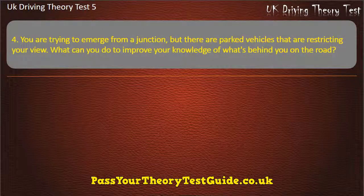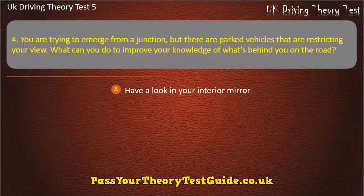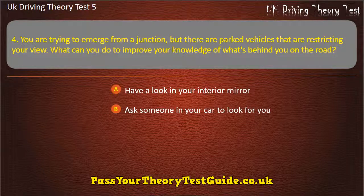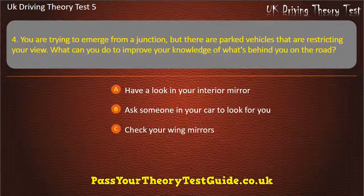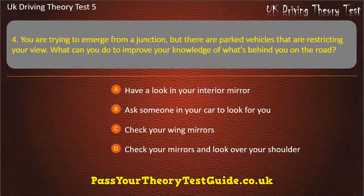Question 4. You are trying to emerge from a junction, but there are parked vehicles that are restricting your view. What can you do to improve your knowledge of what's behind you on the road? Have a look in your interior mirror. Ask someone in your car to look for you. Check your wing mirrors. Check your mirrors and look over your shoulder. Answer. Check your mirrors and look over your shoulder.